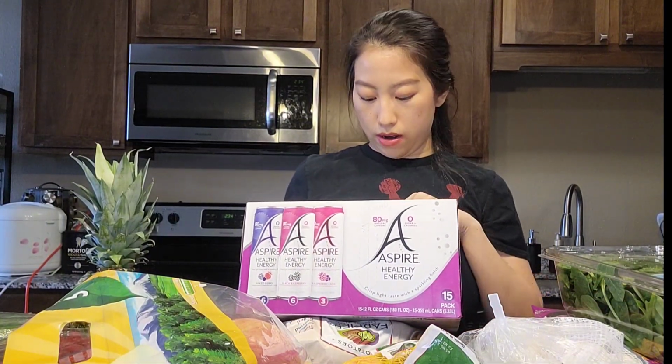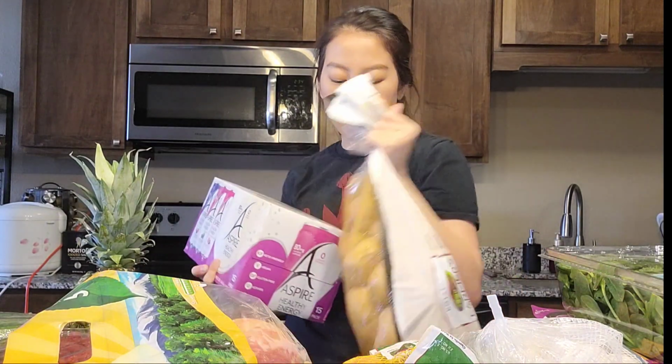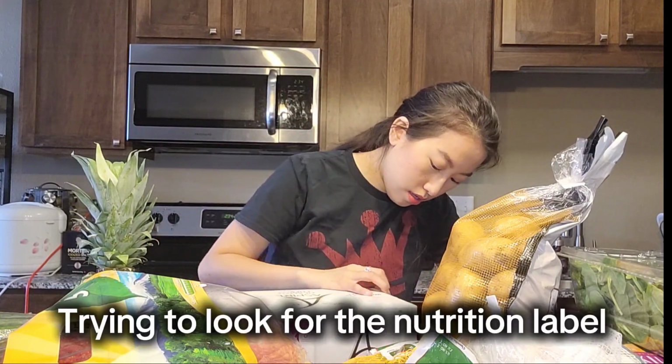We got Aspire Healthy Energy Drink. We don't really drink energy drinks at all, actually, in our household. But we tasted this, and it's a healthier alternative to soda. At least Matt thinks so. This is our first time drinking this brand and this product, but I don't really drink energy drinks just because they're not very healthy, and since I have to take care of my health, if I'm gonna drink something sweet, I would prefer to drink something a little bit healthier. Even soda, I drink little of now, and so I would drink like juice or something like that.